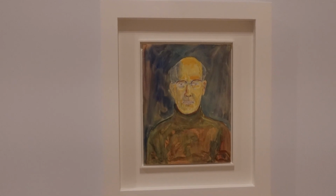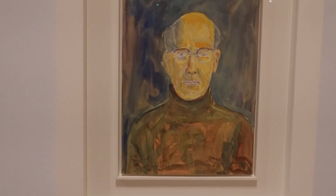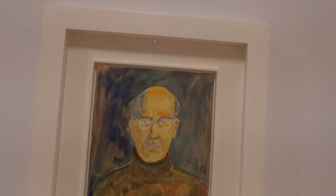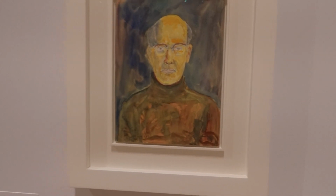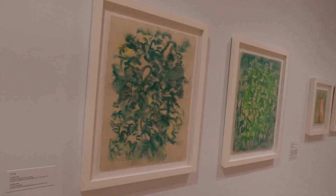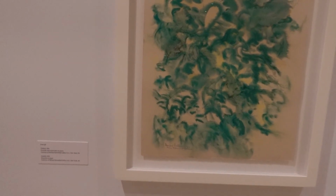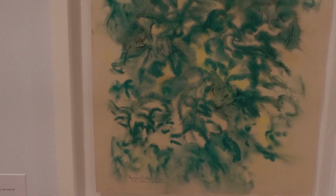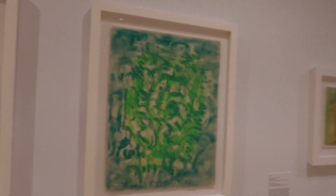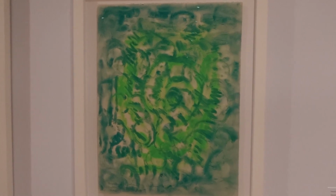Oh, Henry Miller, I was going to mention that. I think one of the first people that wrote a very poignant review, appreciation of Beauford Delaney was Henry Miller. I think that he came across his work at the Washington Square Art Fair, maybe in the late 40s. It's also untitled 1961. More untitled.